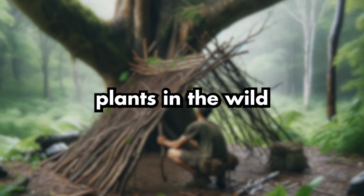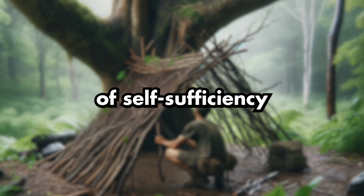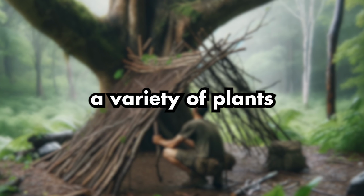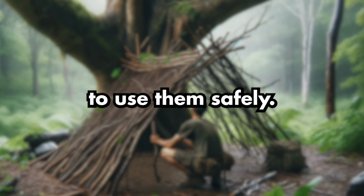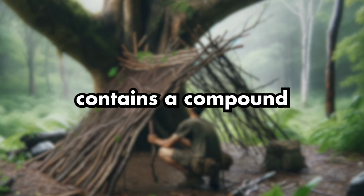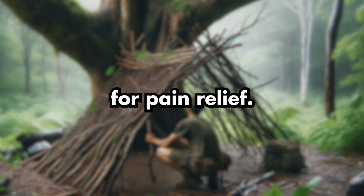Foraging for medicinal plants in the wild is an invaluable skill, adding a layer of self-sufficiency to your survival knowledge. The wilderness offers a variety of plants with healing properties, but it requires knowledge and caution to use them safely. For example, willow bark contains a compound similar to aspirin, making it useful for pain relief.